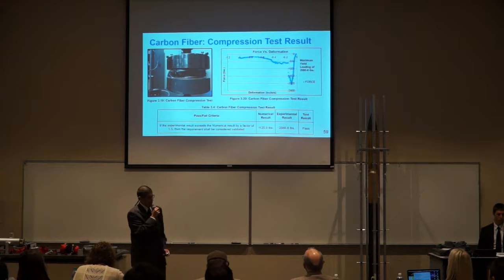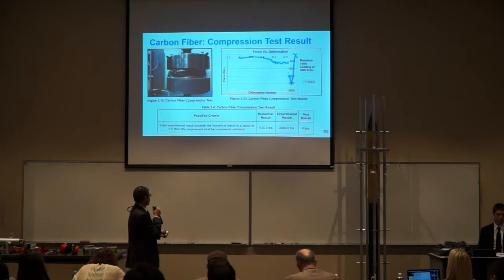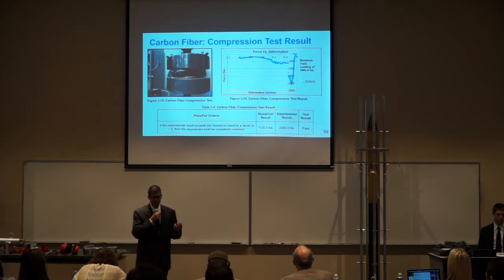It was shown that the maximum load experienced during this test was 2,080 pounds, which, as you can see in the table below, does pass the criteria of exceeding our numerical results by a factor of 1.5, or in this case, greater than 1.5, thus validating the requirement.